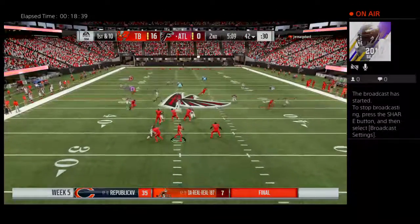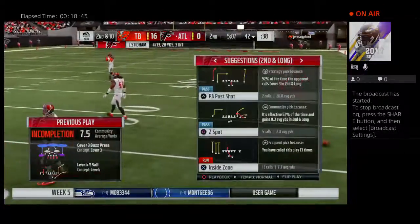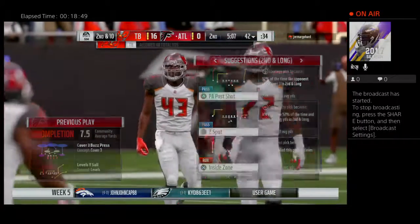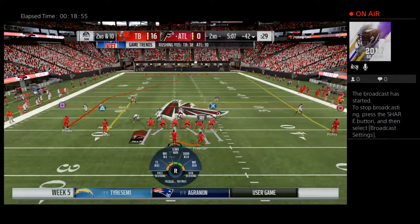Trying to shake off the interception from the last drive. He'll look to throw. Oh, the ball comes out on the hit, but they'll say it's incomplete. Some of the fans here don't seem too happy about what we've seen in this first half. No, not at all, and I understand why. They look lethargic, out of sync, and it shows on the scoreboard.